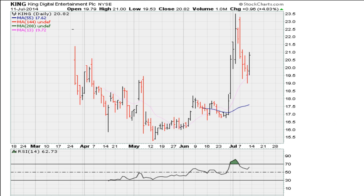We're looking at IPOs and the need for investors to wait for the stock. Instead of buying the stock at the IPO price, it's probably best to wait to see whether the stock can have some trading history, and then make some decisions based on the charts after the stock has been trading for a while. So we are looking at a daily chart for King, and when it IPO'd in late March of 2014, that was a price range of the lower 20s. The stock would go on to trade lower.